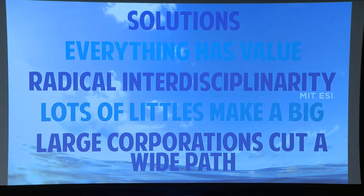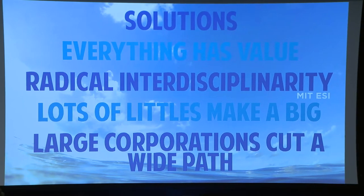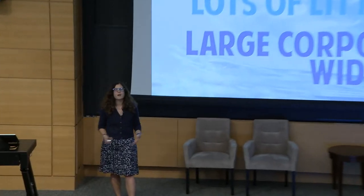And finally, large corporations cut a wide path. This I realized at a Global Action Summit last year when the CEO of Unilever was being interviewed by Jane Goodall, and he said that he was going to start sourcing sustainable palm oil, and he was taking Walmart with him. And if Walmart and Unilever are sourcing sustainable palm oil, they are really cutting a wide path for other people to access that as well.